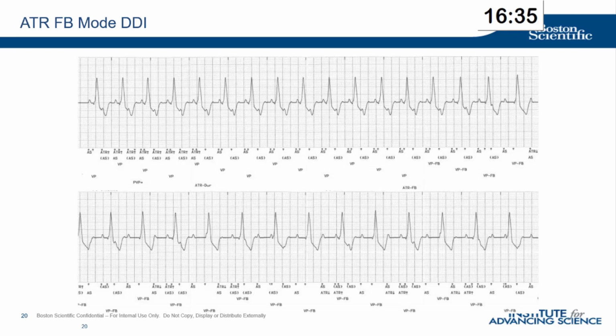I don't have a lot of info related to this, and I'm not sure if this is the flutter or not. Maybe you can help me with that.